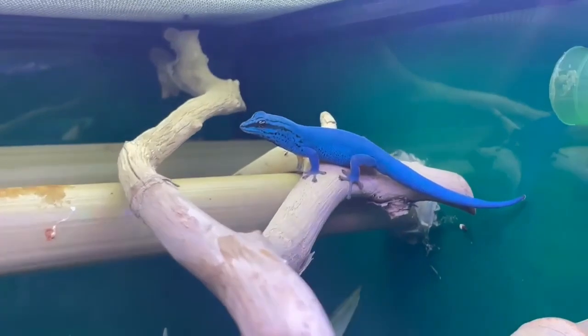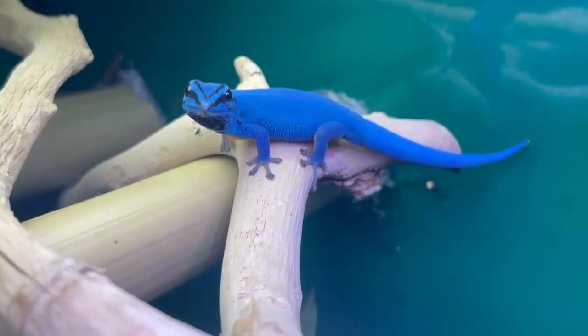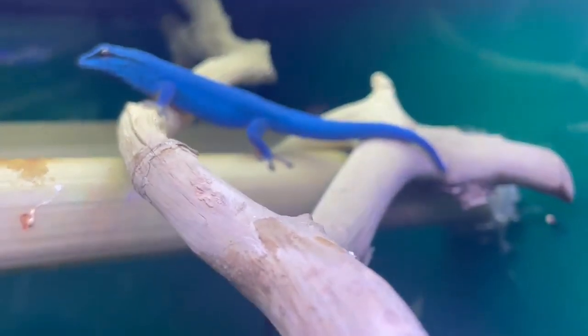But when it comes to their personality, they're just so much fun. They'll hang out in the open and they're super alert. When you walk in the room, they all start looking at you like little crows. I really love it. They're such a beautiful, magnificent animal. When it comes to feeding them, all I really feed them is fruit flies, some bean beetles, and some gecko diet.